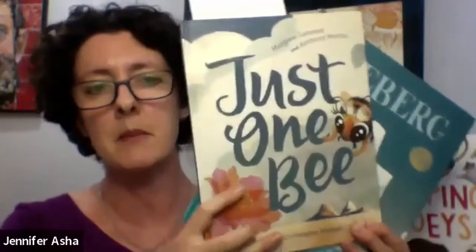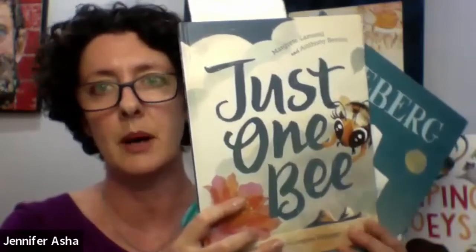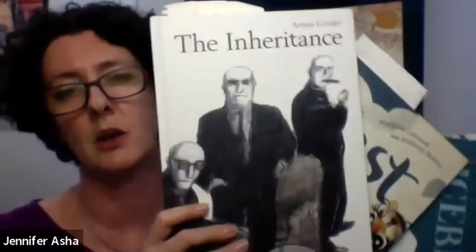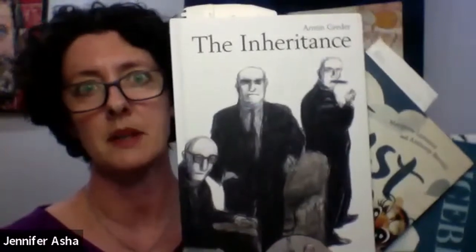Now, the next 3 books I want to share with you are thematically linked to a degree. They're linked through the topic of climate change, but they're appropriate for very different audiences. So let's have a look at Iceberg first of all. This is accessible from early childhood. Then I will talk to you about Just One Bee, which is for a bit of an older audience. I think it could be used later in lower primary through to upper primary, while The Inheritance is definitely for a much older audience. I think Stage 3 students could delve into this one, but it's definitely even up into a high school age audience. Let's have a closer look at each of them.